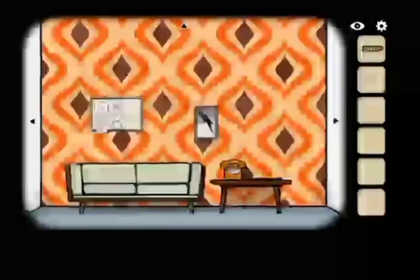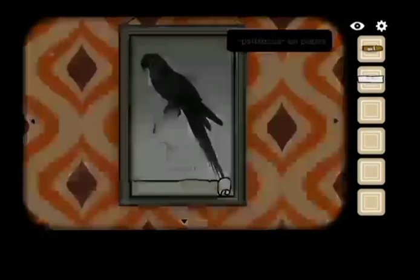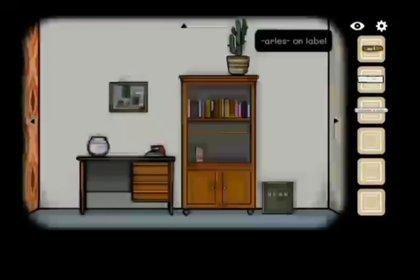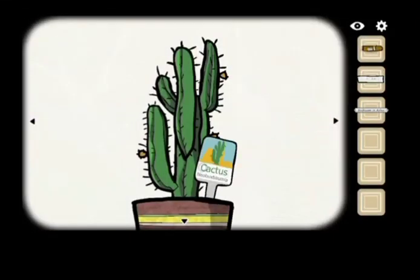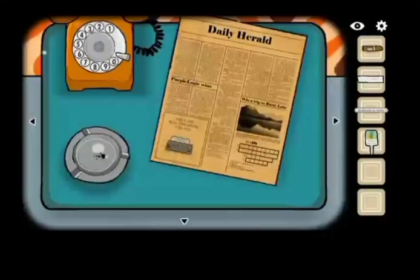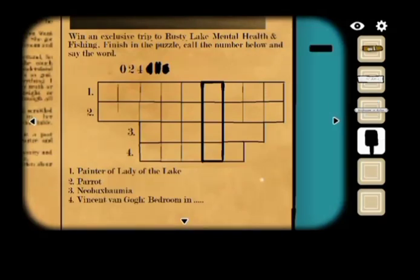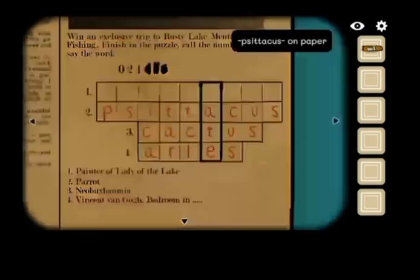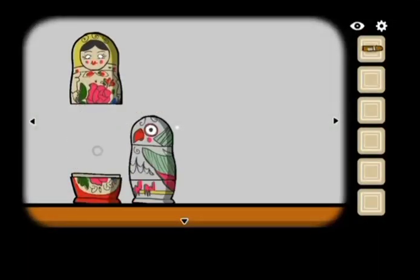Looks like we need to fill in some blanks. Let's see here. Okie dokie. Second and third clue. Cool. Okie dokie. Alright, so we need one more to figure out what our keyword is.